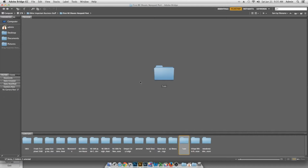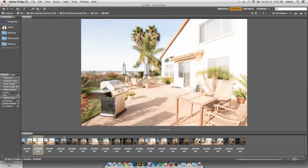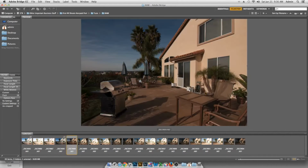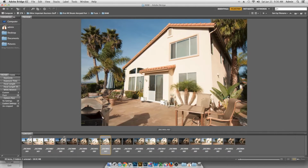For example, the owner's name of this house was Tuzo, and he was the uncle of a friend of mine. I knew his uncle had a very nice house. I asked my friend, can I shoot your uncle's house? And sure enough, he said yes. So I went over there, and he was a little bit busy, so I was only able to get access to the backyard. Again, these aren't the greatest photos, but I'm just running you through ideas. I actually never ended up using this in my portfolio because he was out running errands while I was here, and I couldn't get in and open the blinds and stuff. So I wasn't happy with it.